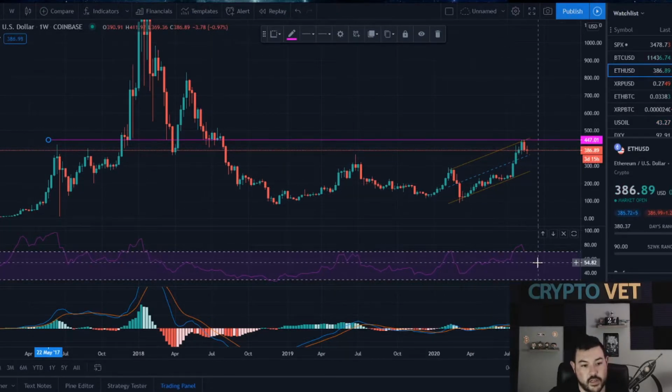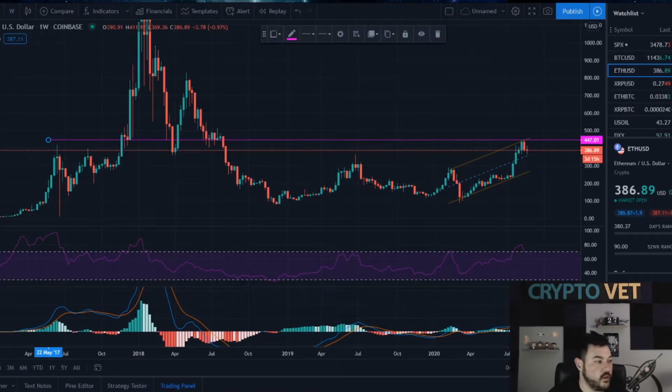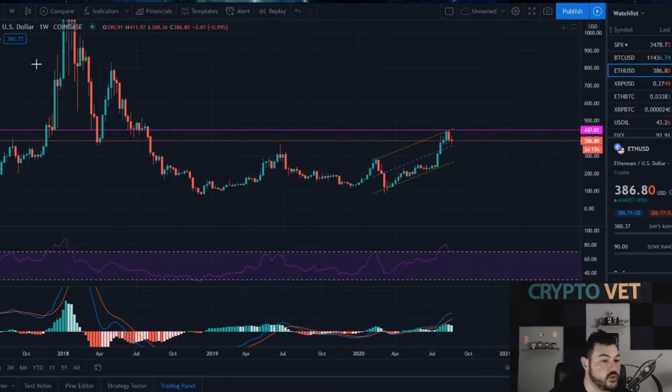Our RSI is starting to get back into a good zone that we like to see, and we can see our MACD is still doing pretty good. I might have to move my face real quick. Look at that. MACD's looking good, but what do we see in the short term?